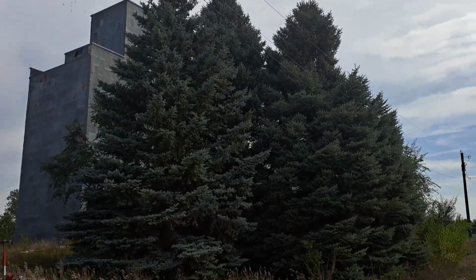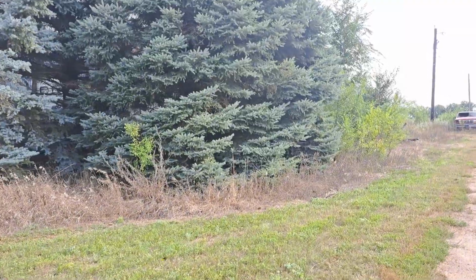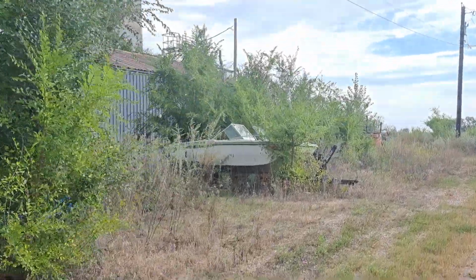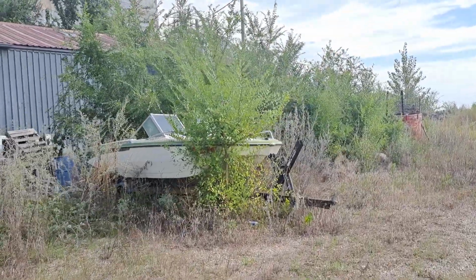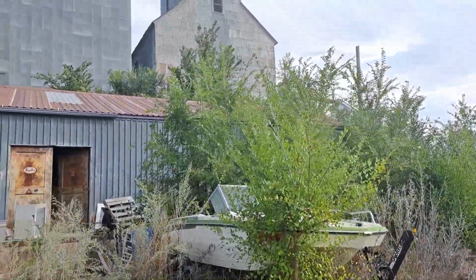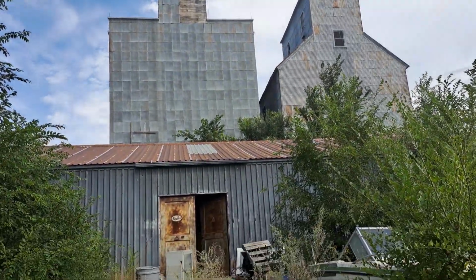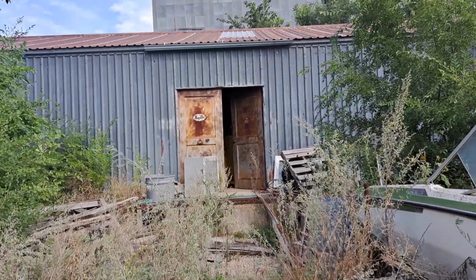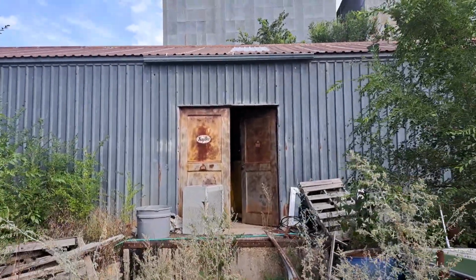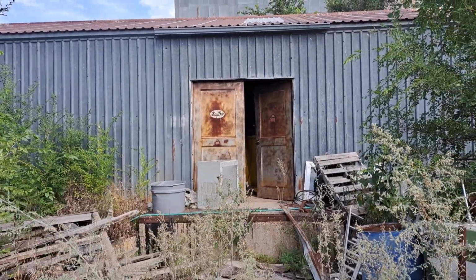And we're gonna jump over to the other side because I got these trees in here. We'll check out the grain elevator. We got an old boat here all abandoned. We also like to check out things like that, old boats and whatever, not just the buildings, but anything that's laying around. There's the grain elevator. Looks like that door is kind of kicked open a little there. It says K-A-Y-D-E-E on the door.